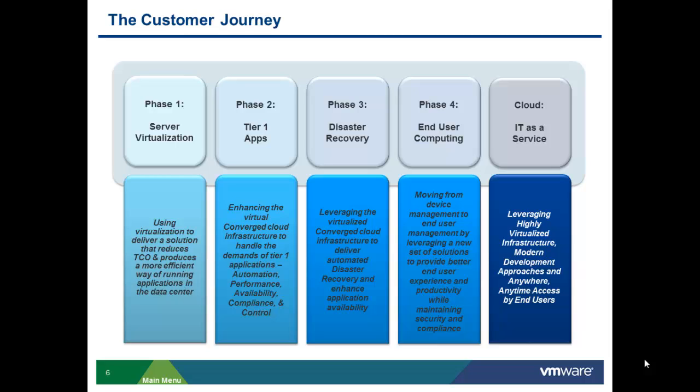Whenever you do drive to this result, our customers are then able to access applications and their desktops from anywhere and any device. Phase 5 is cloud computing. This is where you turn on self-service, being able to deliver applications based on policy versus handing customers applications and hardware.